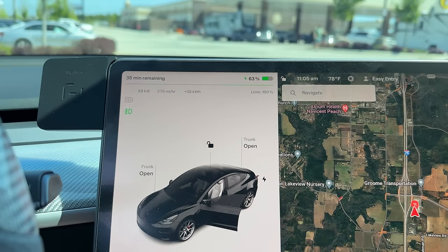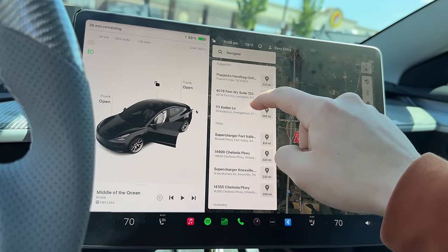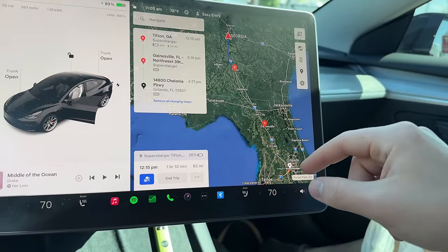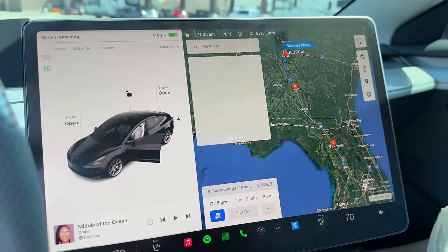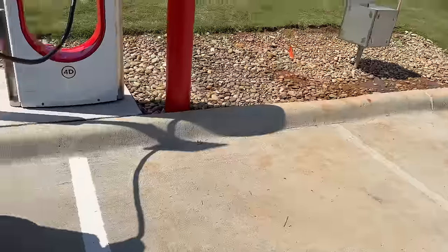We've already tapered down to 89 kilowatts. Let's see. We gotta put our thing back in. Okay, yeah. So that was the original thing. So we can go ahead and unplug because Tifton, we're gonna arrive there with 25%. Hopefully we can burn a little bit of that.